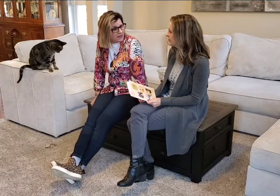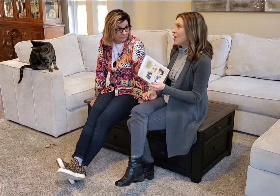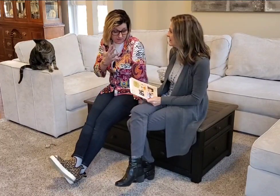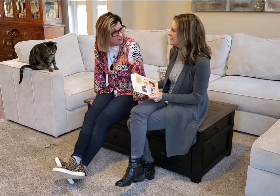So do they want to get top dollar? Yes, of course. Do they want to sell quickly? Always. So that means you need to stage, because also the pictures have to look great. That's the first thing that draws them in. I spend hundreds of dollars on professional photography and videos, and I want to make sure the house looks awesome when it's going out to the masses. So staging is a key part of the successful selling of a home and getting top dollar.